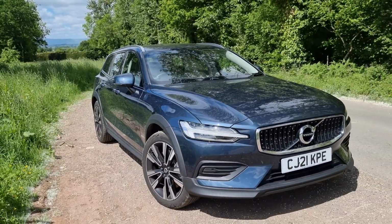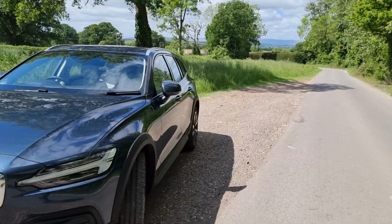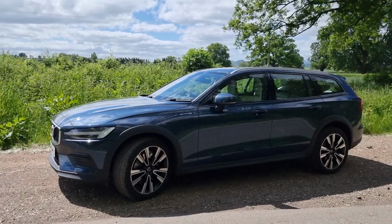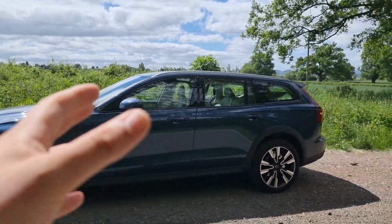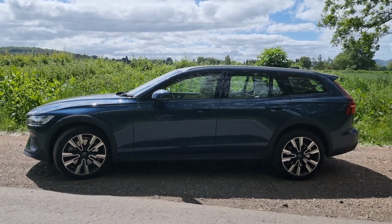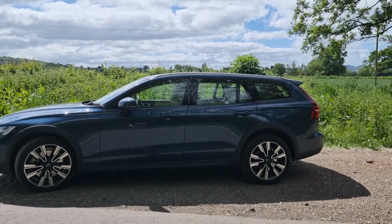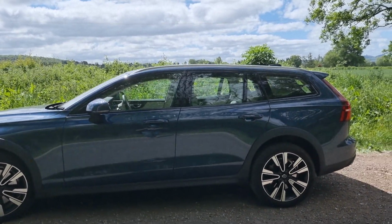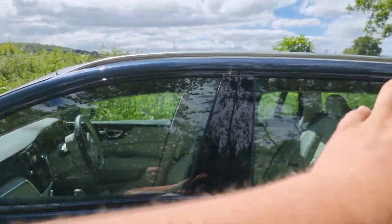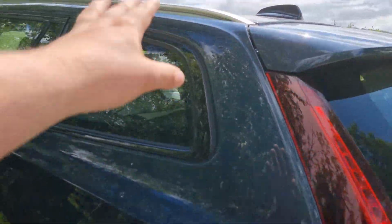Now moving on to the side profile then, and it's the typical CMA platform, Volvo shape, the V60 shape. Beautiful shape. These newer Volvos just have a wonderful silhouette to them, don't they? The Scandinavian sort of straight lines just works so well, and you've got a nice low belt line as well on the car, so you've got a nice bit of glass all the way around. Great visibility, and then also you've got this lovely rear glass here.